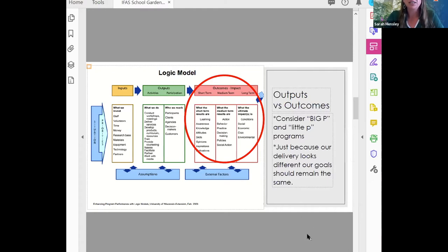So let's move on. We've given the basics now, right? We've talked about the importance of starting with the end in mind, where you're going. We've talked about identifying your needs. And then we talked about what kind of program you're delivering. Is it a big program or is it a component of a larger program?